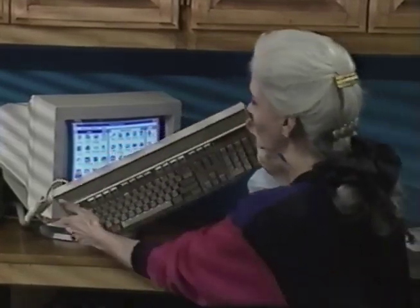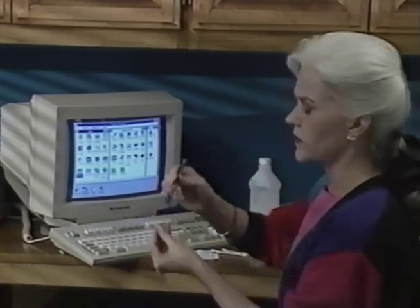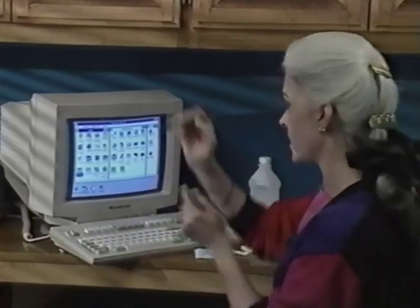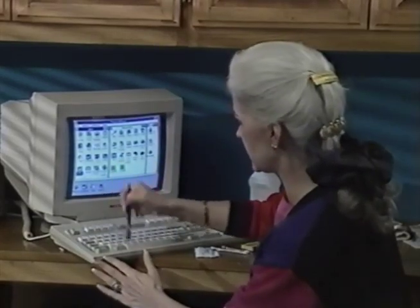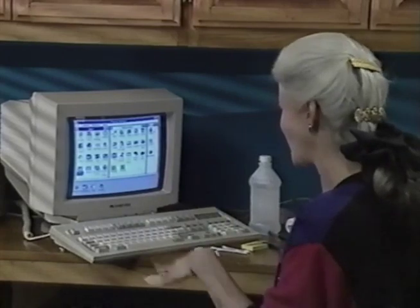If you don't want to do that, or you think it's clean, this is a good use for an eraser that has a little bit stiffer brush on it. You can go down the keys like this. Let me tell you, the dust that comes out of there.